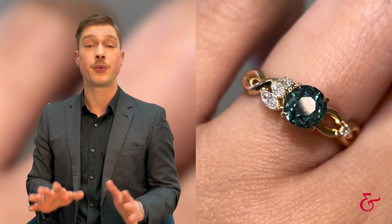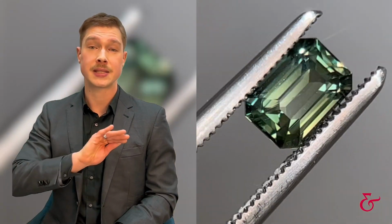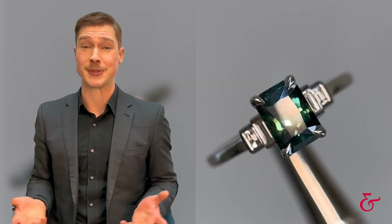In most cases, we want the gem to be transparent so that it's clear looking rather than cloudy or opaque, and we want the facets to be nice and crisp. What we want to see is that the light enters the gem, gets bounced around by the various facets, and then gets reflected back to the eye so it has a noticeable lively quality to it.